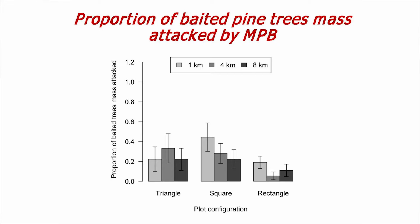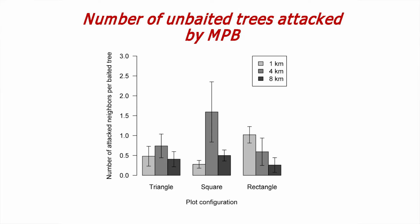We also look at the overall proportion of the baited trees that were mass attacked. Remember, these are receiving 31.25 attacks per square meter and more. This is the data we have for triangle, square, and rectangle. Again, the rectangle did the poorest job. Triangle and square are really comparable, especially at the 8 kilometer distance. Pretty much there is no difference. The means are pretty much identical between these two formations.